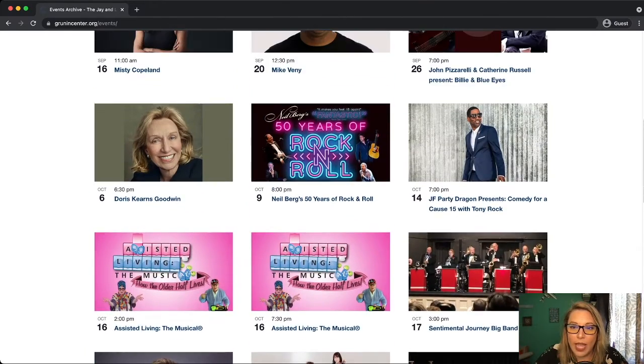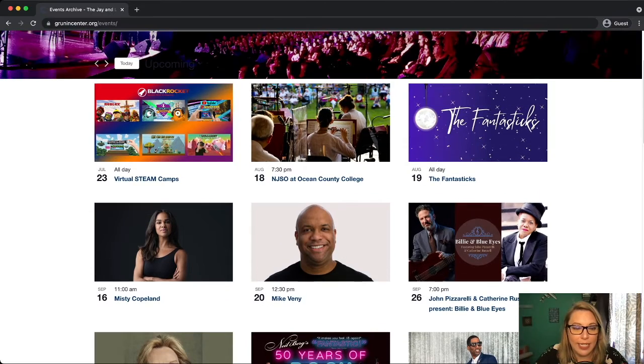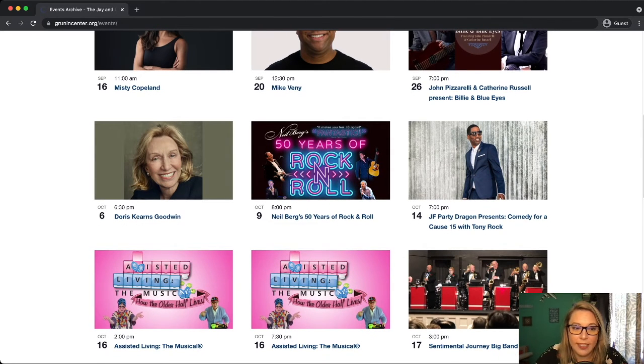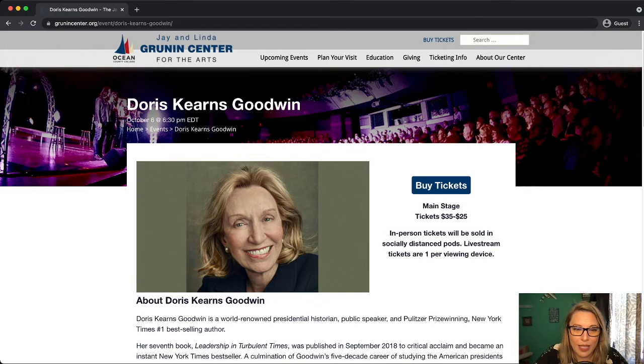So let's go ahead and say that we want to get a ticket for Doris Kearns Goodwin. So you can see her over here on the left-hand side of your screen. She's on October 6th at 6:30 p.m. You can either click on her image or you can click on her name, which I'm highlighting at the moment. Let's go ahead and click on her image. And her info page will open up.